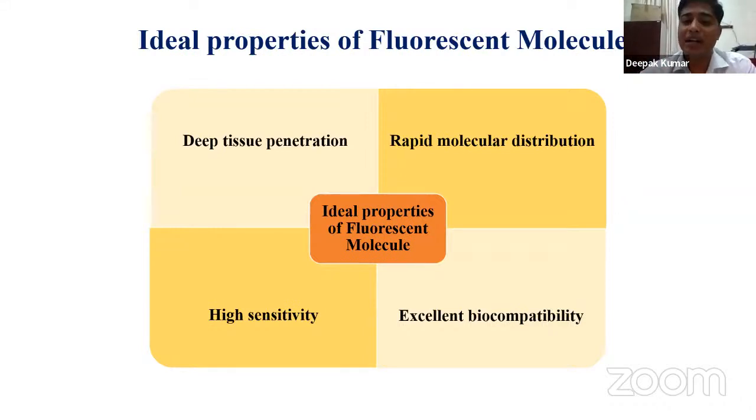Another ideal property is rapid molecular distribution. When you inject your molecule, it needs to distribute all over the body. And third, it shouldn't be toxic. We also check the toxicity of our molecule, whether it is biocompatible or not. And the last thing is that it should be highly sensitive to detect cancer regions. Because cancer cells in the early stage are present in very small amounts, your fluorescent molecule should be very sensitive to detect that small amount of cancer cells.